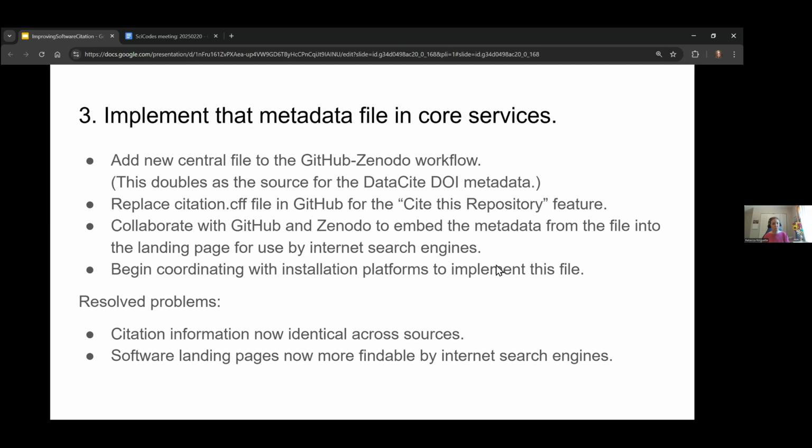But we have to keep the metadata coming from the sources and in that file synchronized routinely. Step 3, implement that metadata in core services. So there's really no use in asking people to create yet another metadata file if there's no actual use for it. We have to offer services on top of that and integrate into the existing infrastructure. So that file that we create, which aligns in all of those different ways, should become the new central file in the GitHub to Zenodo workflow. This is after, of course, conversations with GitHub for their feature and with Zenodo for their needs. A really big plus is that that file then also doubles as the source for the DataCite DOI metadata. So guaranteed synchronization there.